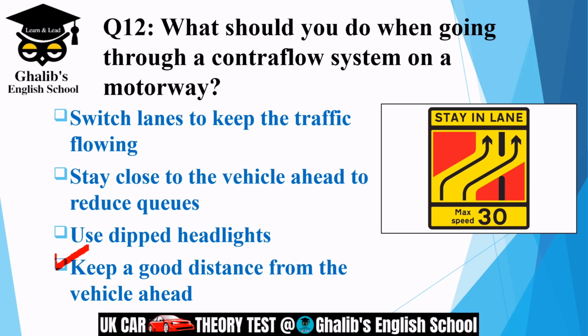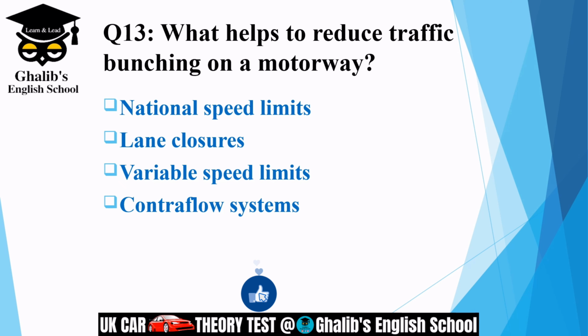What helps to reduce traffic bunching on a motorway? So, what does traffic bunching mean? Traffic bunching means when you have lots of cars or vehicles going together on the 3 lanes. And that is risky. So how can we avoid that? We need to apply national speed limits, lane closures, variable speed limits, contraflow system.